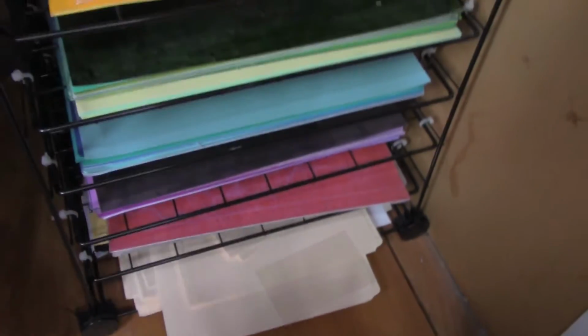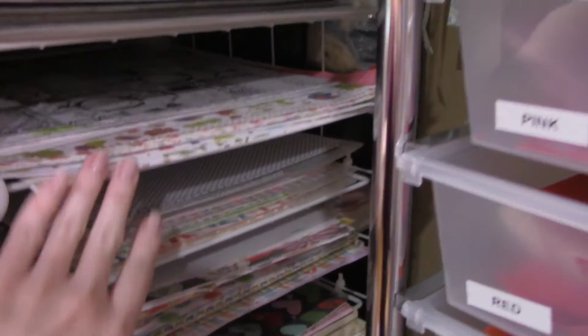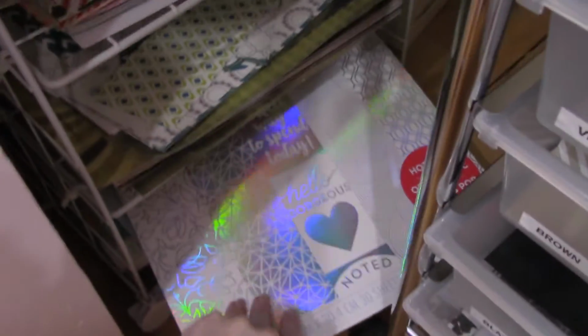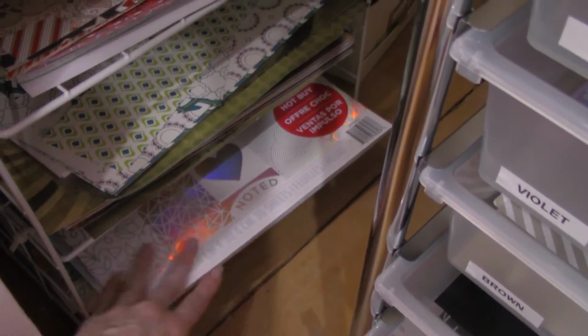So I love them. I'm still figuring out what to do with them. And then over here, I've got this little guy. This has all of my pattern papers on it. For the most part, I will get the paper packs and separate them out into colors, patterns, that sort of thing. If I think I'm going to need to know the complete set, I have the entire packs that are still together down here so I can go through them.